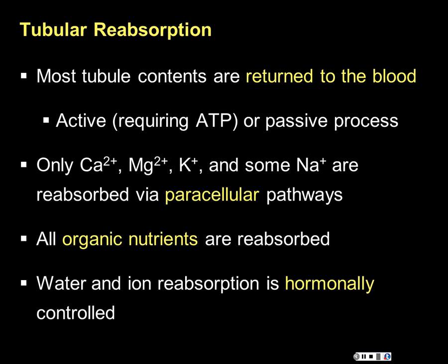And it's just normal cell transport mechanisms, active, passive, secondary active, all of our active and passive transport mechanisms that we studied early in the semester apply here in the kidney cells as well. Some products that are ions can move between cells, like we saw in other capillaries. So we can reabsorb charged particles via what's called paracellular, or between cells. So calcium, magnesium, potassium, whatever.